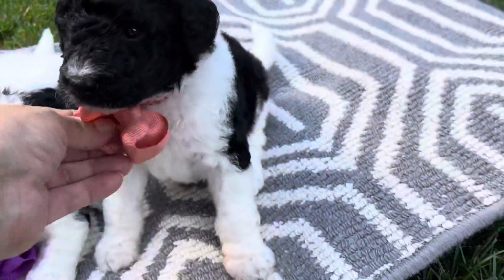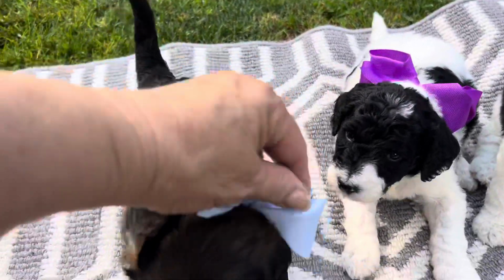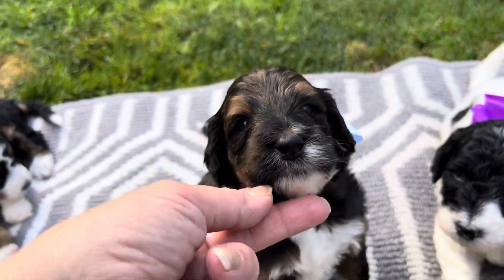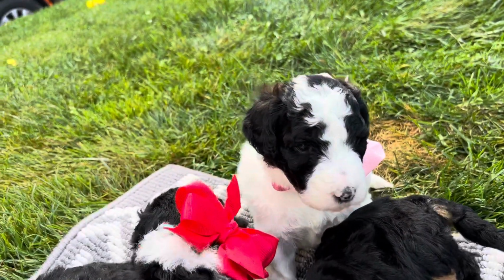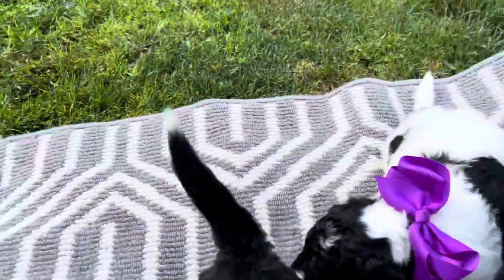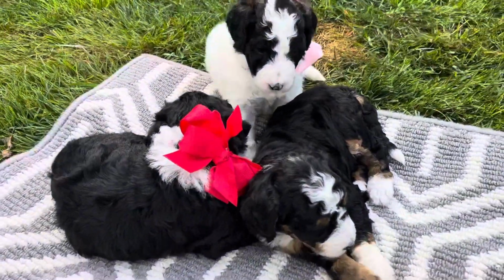Absolutely gorgeous. You want that on top? You can put it on top so it's out of your face. Yes. Hi, buddy. Look at you. It's beautiful tri-colored male, tri-colored female here. Absolutely gorgeous mini. And these are our bicolored. Beautiful, beautiful markings on all of them. Every single one of them has a beautiful, unique marking.